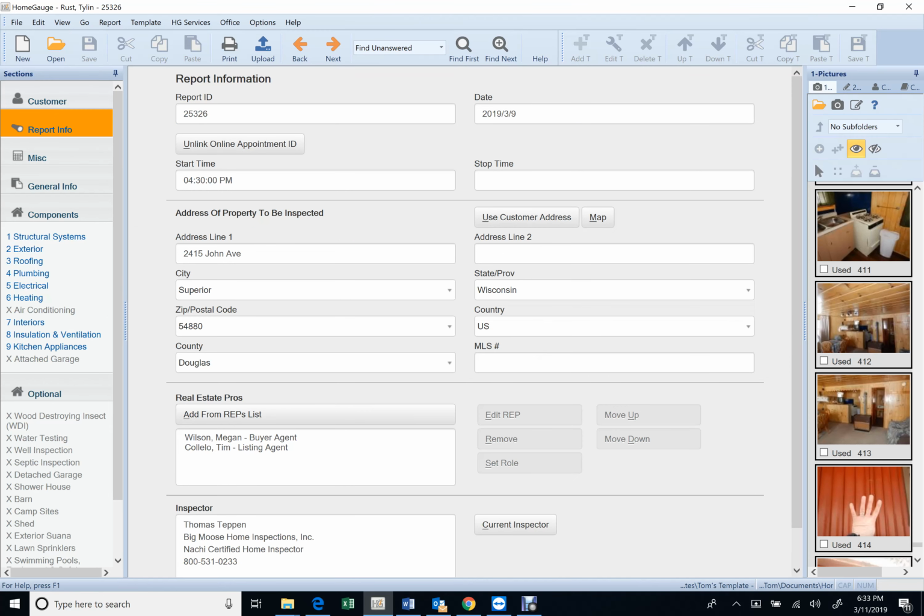You're not going to report info. You just go right to the report. You got to work your way down from here. You always go with customer. Make sure all that's in there. Report info.